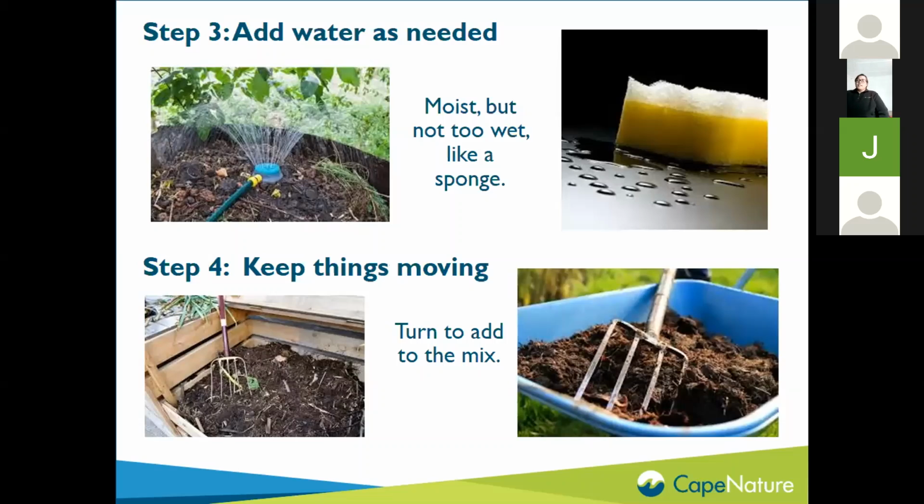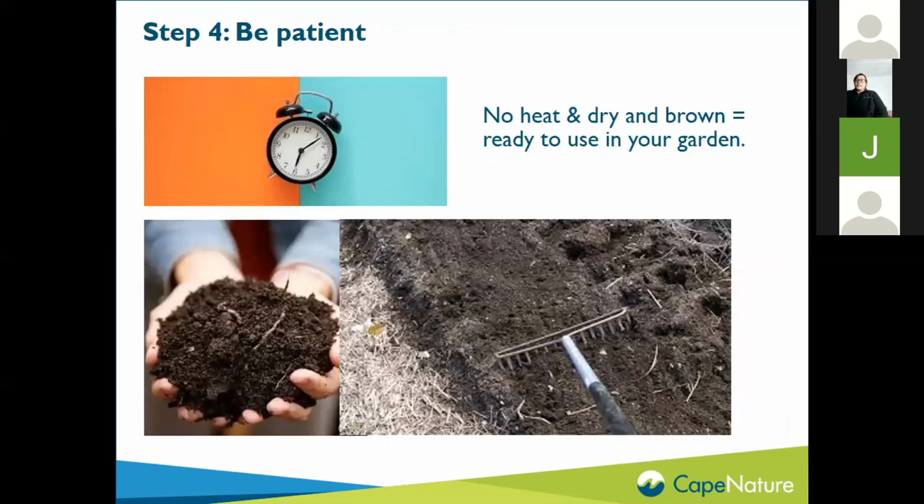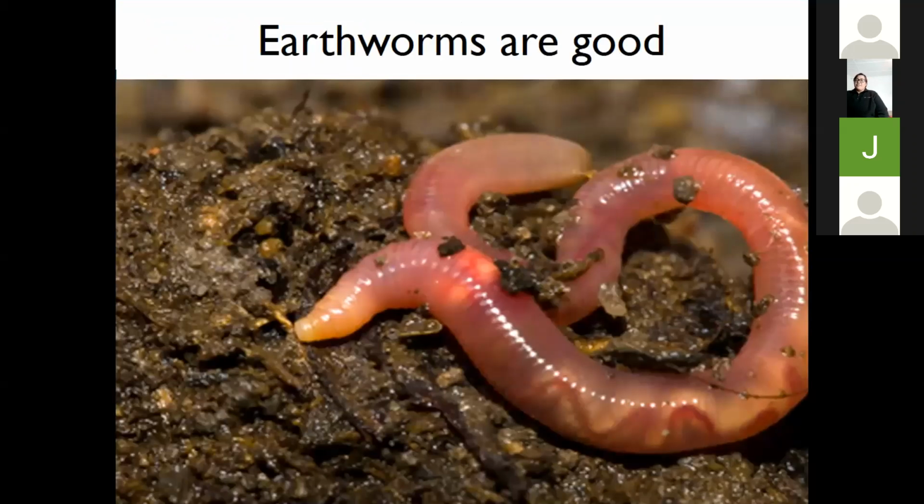Okay, and then the next one is keep things moving. So turn the soil a little bit, so that we will see the earthworms in the area. Okay, and no heat, dry and brown will of course be the way to go. Okay, and remember the patience part, because without patience, this farm will not be working. Okay, so earthworms are very, very good because of all the reasons that I just told you guys. They are very, very good for us, and they help to reduce waste.